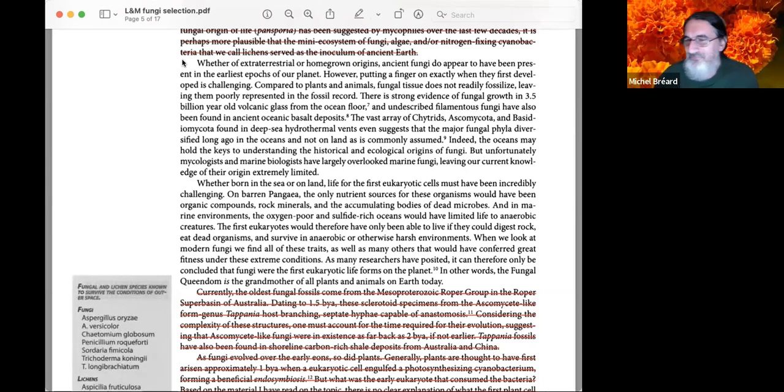No, go ahead. Whether of extraterrestrial or homegrown origins, ancient fungi do appear to have been present in the earliest epochs of our planet. However, putting a finger on exactly when they first developed is challenging. Compared to plants and animals, fungal tissue does not really fossilize, leaving them poorly represented in the fossil record.